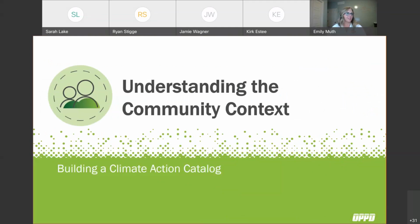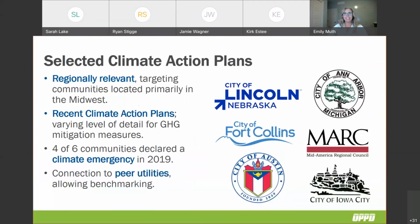Great, thank you. So the first step in understanding the community context is really to build a catalog of various climate action plans that were out there and published in the public domain. So to do that, you want to click to the next slide, Sarah? We selected 6 regionally relevant climate action plans, or you'll hear me talk about CAPs. And they give us that insight and perspective into community scale decarbonization.